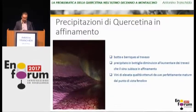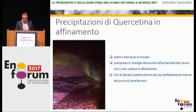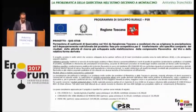In order to limit risks and in order to prevent this phenomenon from happening, we invented the practice of oxygenation by means of racking, and that helped us keep the phenomenon under control. We only had a modest loss in anthocyanins and reduction in total flavonols, and also minor changes in terms of color intensity. But since we are fully organic, this is the only way we have to fight against this phenomenon.